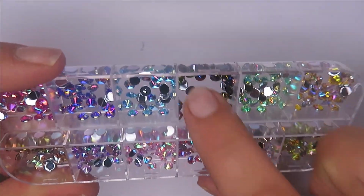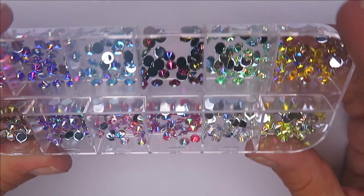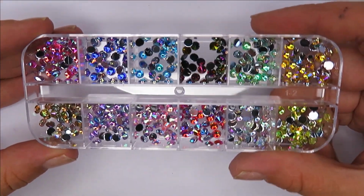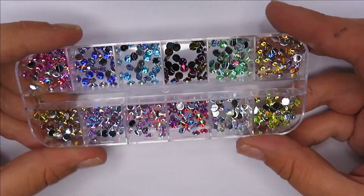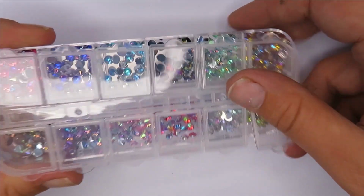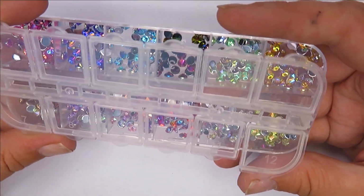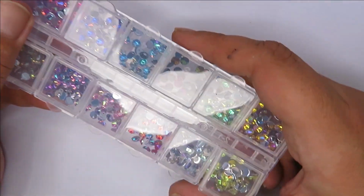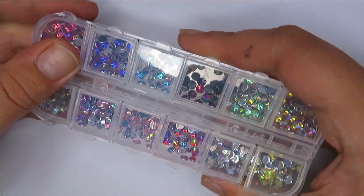You don't get a huge amount, the pots are quite empty to be fair, but these are only £1.34. It will honestly take me forever to get through all of these. But £1.34 for them, they are so pretty, they're really good size. And that's one thing I do like to get. I don't like to buy too much nail art stuff anymore, but rhinestones I do, because I really love a bit of rhinestones and stuff.